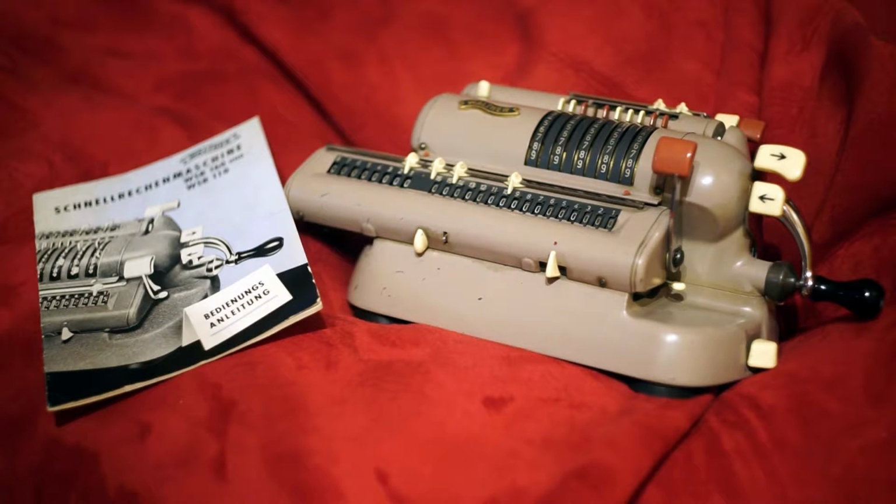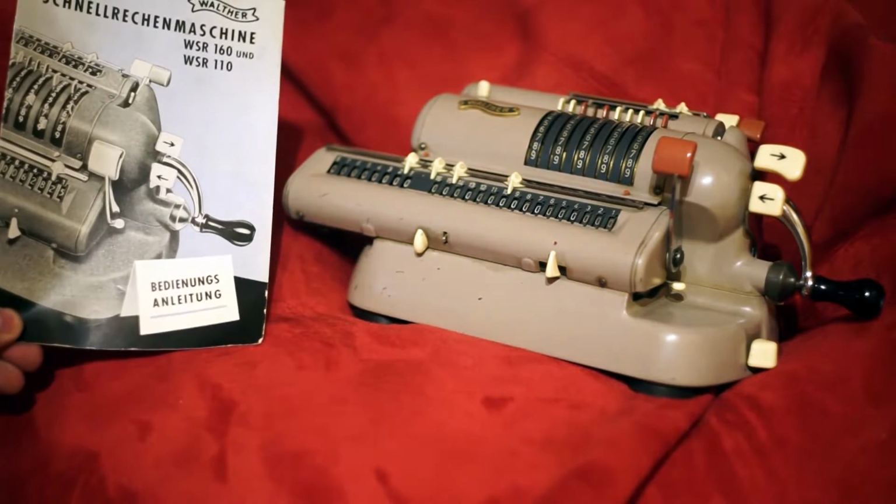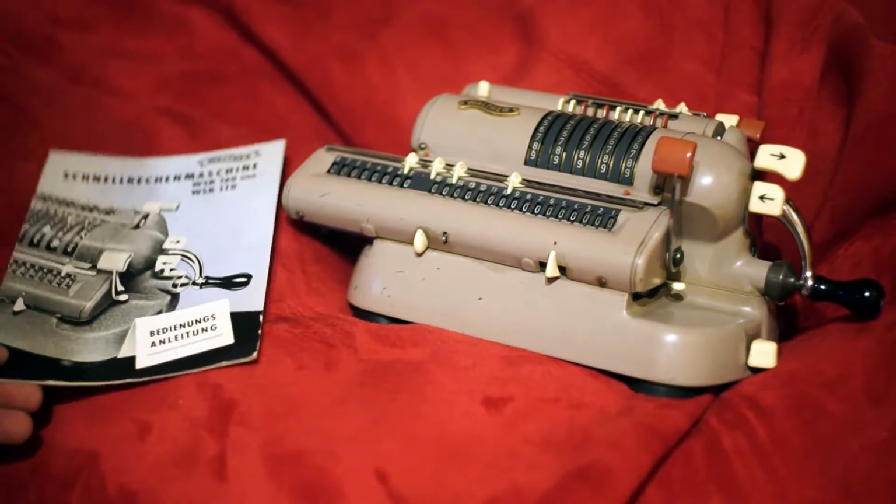So guys, my machine, as I've already told you, is from the Walther GmbH, which produces those lovely guns that you know all over the world. Yes, this company produced calculators as well, and the best one money could buy. They were highly sought after and well paid all around the 50s and 60s. Mine came with the original booklet for it.